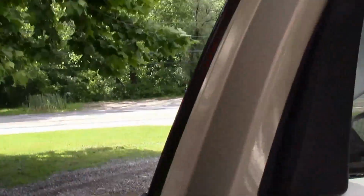Okay, let's open this door up. Take a look at the interior from this side. And as you can see, still nice and clean. In great, fantastic shape, actually. Here's your door jamb. This is left rear we're at right now. And we'll do the door frame now. Head on down to the important part. This is just such a nice little car. There you go. There's your door frame.